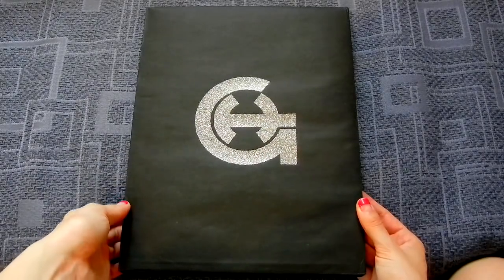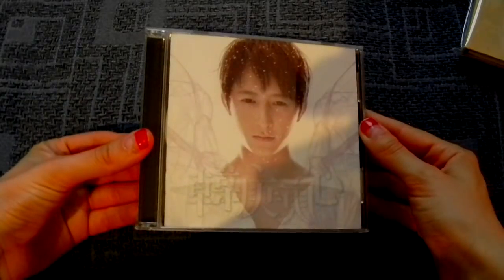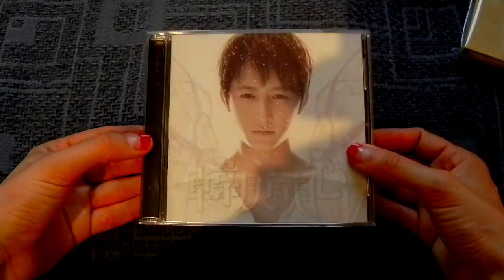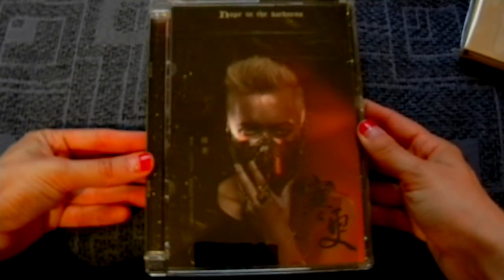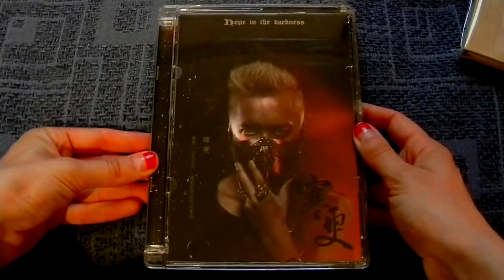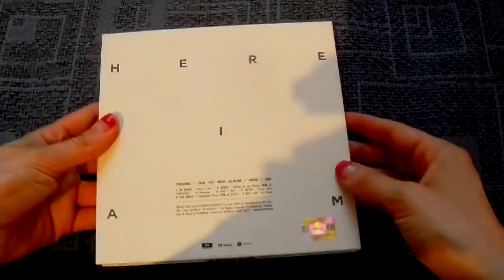For Hangeng, I have his first album, Hangeng Special Edition. Hangeng also has a Japanese version of his first album, so there's that. I have this version of his second album, Hope in the Darkness, which is the CD plus DVD version. Now on to TSM. Here I Am, the first mini album.